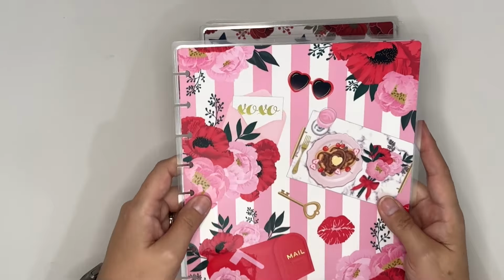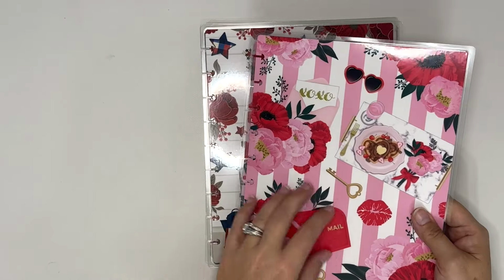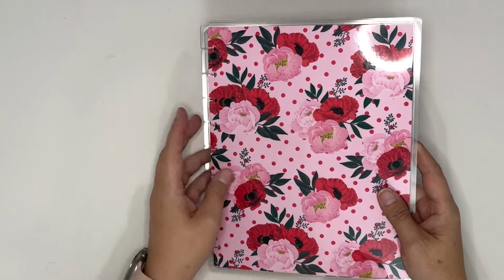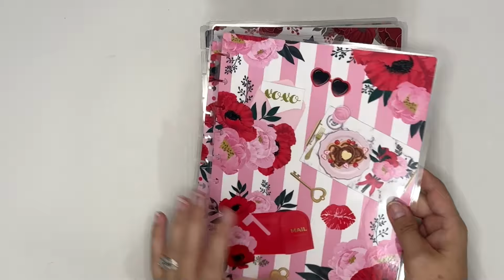Also, they're two-sided, so you open it up, you're going to get the inside, which is the florals, and then the back is going to look like that. So you could use it either way. If you wanted this to be the front, you could do it that way, or you could switch it and have this be the front and use that on the inside. You can do that either way with all of these sets. I'll show you both sides as we get to them.